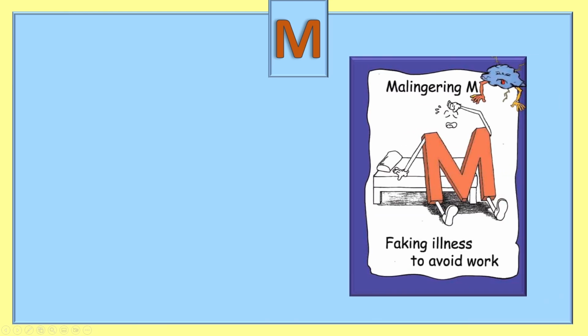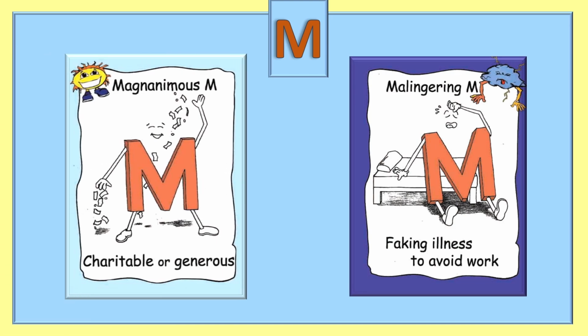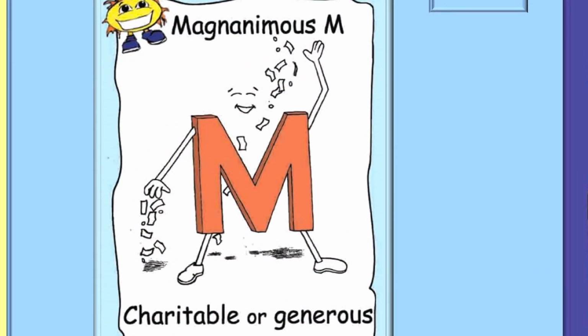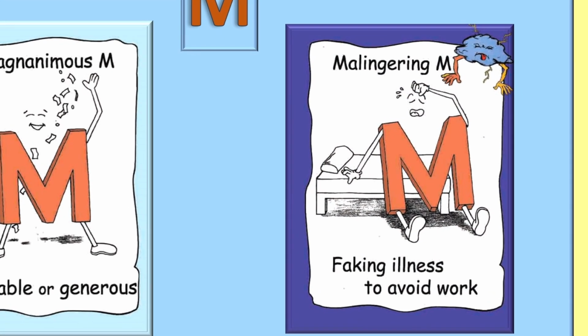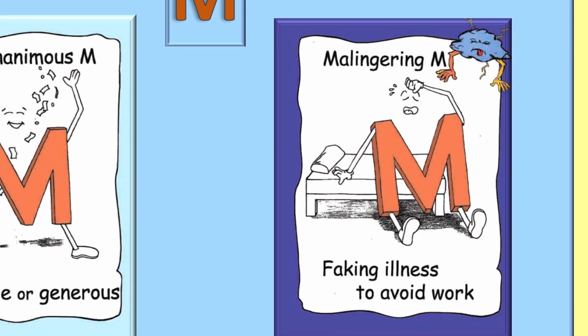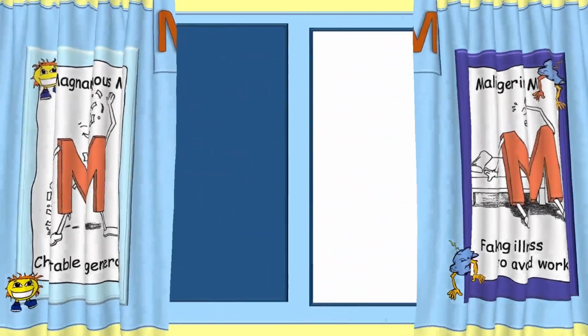And now let's look at the words that begin with the letter M. On the right we have malingering M. On the left we have magnanimous M. So let's take a closer look. Magnanimous M means charitable or generous. The person is sharing his money. The one on the right, malingering M, is faking illness to avoid work. Notice that the fingers are crossed, indicating that he is not being truthful. So we give a yummy sticker to the yummy word and a yucky sticker to the yucky word.